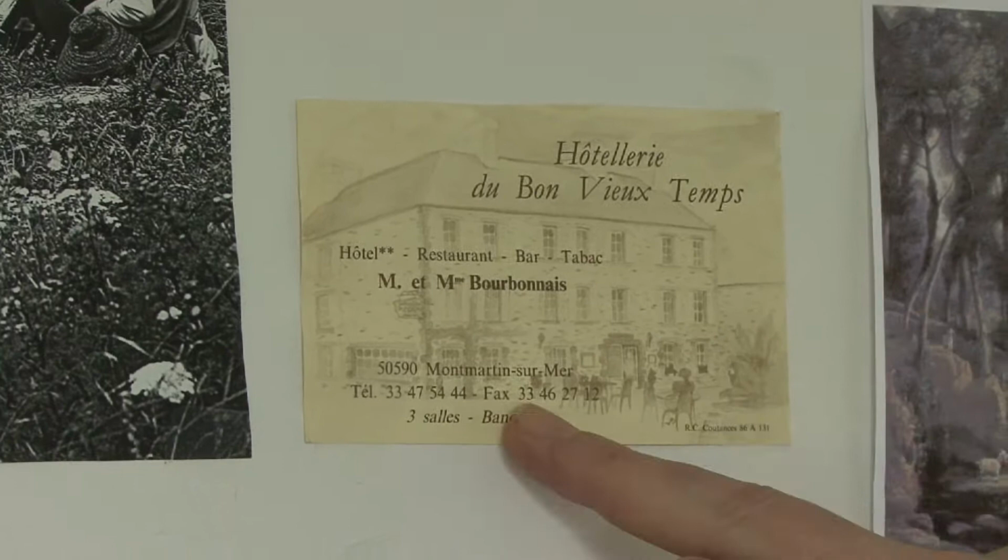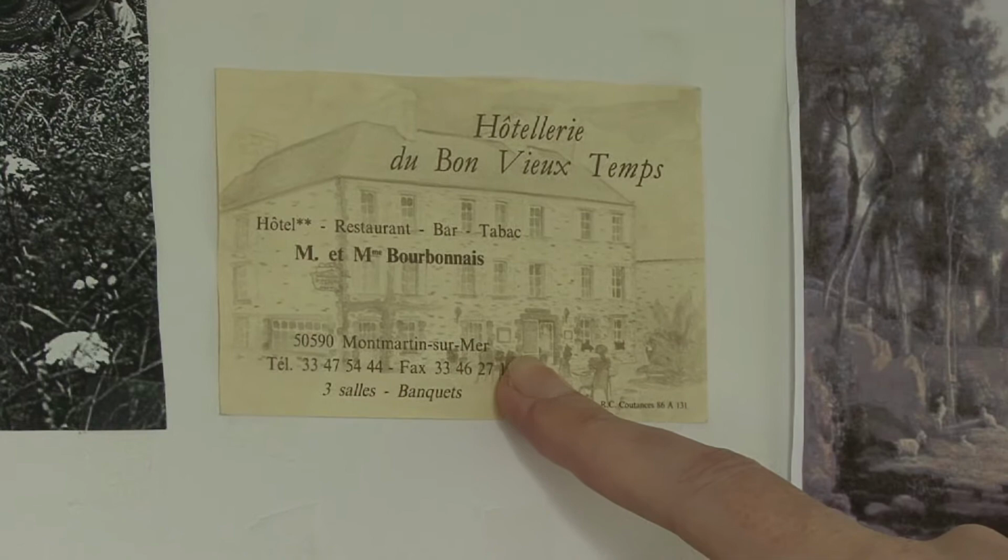Here's a card from the hotel in Montmartin-sur-Mer, where I spend a lot of time with my wife in Normandy, and I actually put that hotel into the book, mostly because I like the name. You know, it translates as "to the good old days," which I think is a wonderful name, or the good times, you know, the good old times.